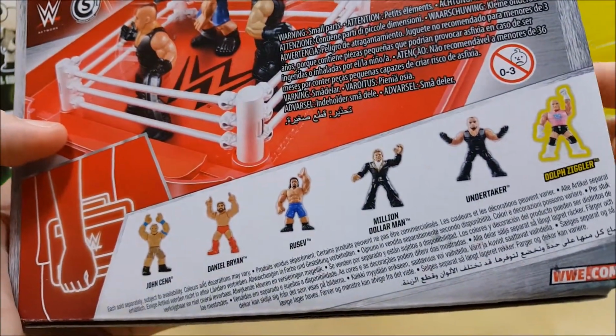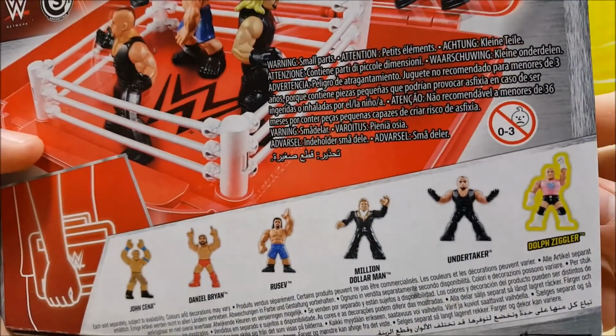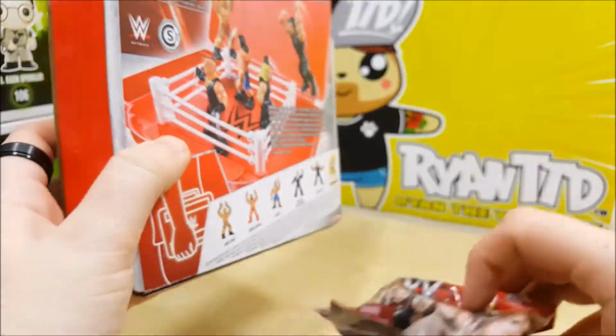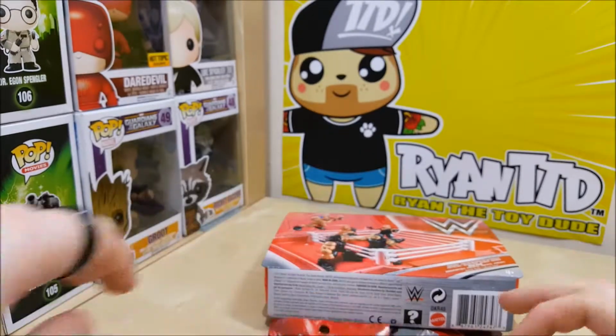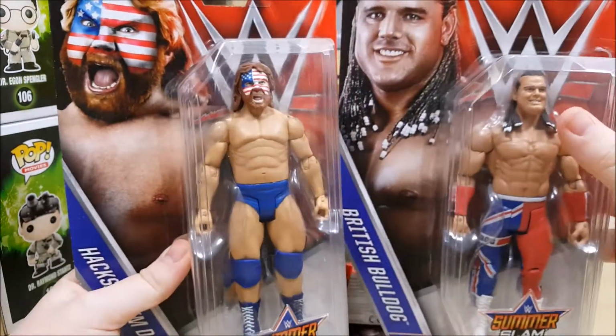And there are other figures on the back of the ring box too, that I like the look of. Specifically, this $1 Million Man. If we got $1 Million Man, well happy. But he's not on the back of these packets, so I don't know if he's in the blind bags or not. We'll see.